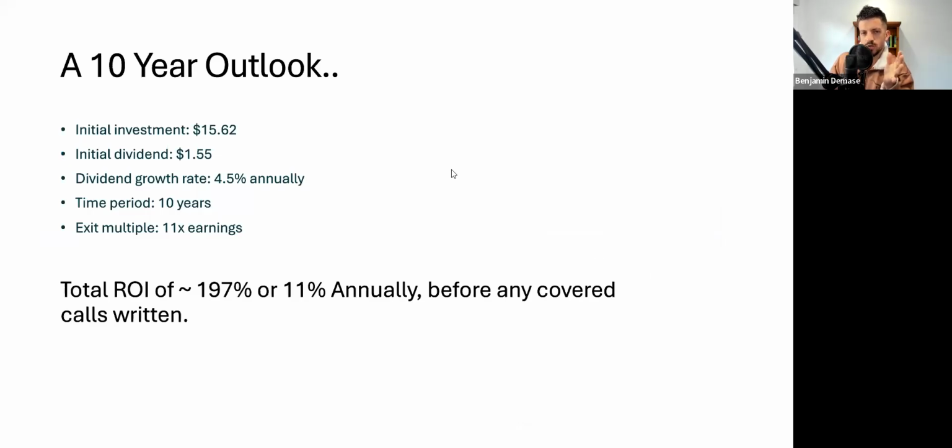With a 10-year outlook, this company is fairly reliable, fairly knowable in terms of what you could expect there, with conservative estimates of their revenues and hence net income. So if I buy it today, just as a thought experiment, at 15.62, the initial dividend is, I think, going to be $1.55 over the next 12 months. The company's announced that. I think it's reasonable. Your dividend growth rate is 4.5% annually.